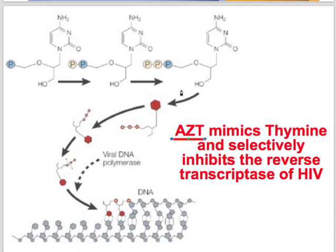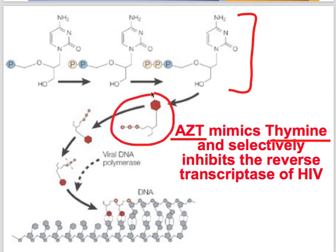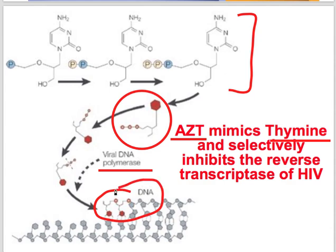AZT is a synthetic nucleotide that mimics thymine. It is a fake thymine, okay? What happens is that when you give this to an HIV patient, the AZT will go in and the viral DNA polymerase is going to gobble it up as though it's thymine, and it's going to incorporate it into the building and budding DNA strand that it's building from its RNA. It needs to do this step to insert DNA into the host genome.